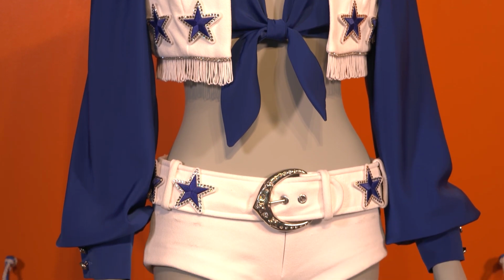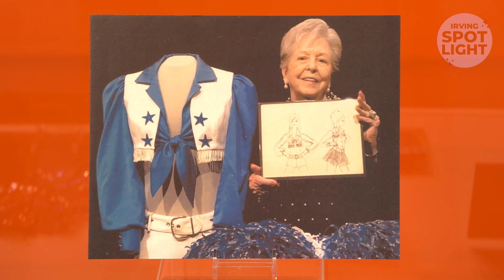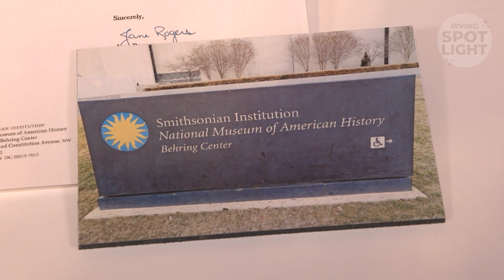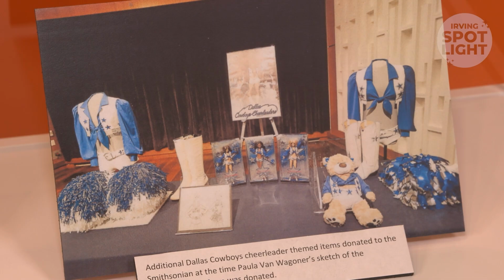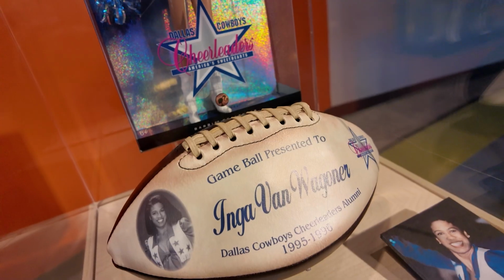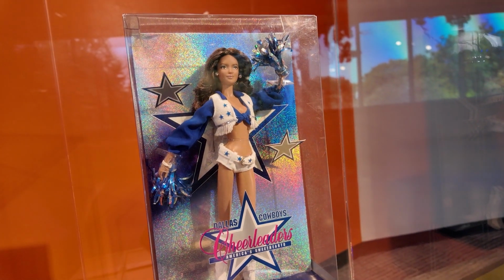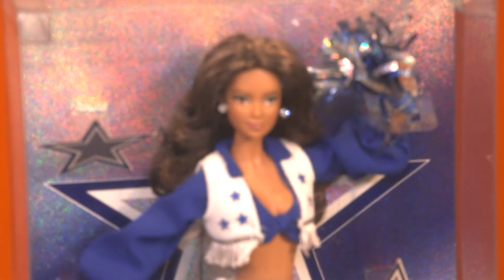Since then, Paula's design has gone on to shape the identity of cheerleading worldwide. In 2018, the uniform was inducted into the Smithsonian along with a collection of the team's memorabilia, including a rare collector's item. Can't purchase them anymore, but this is my DCC Barbie, and again, just some of these special things that we hold near and dear.